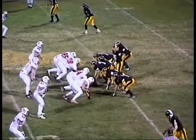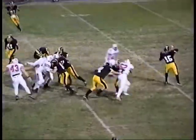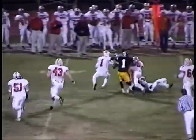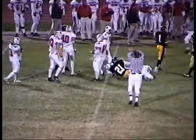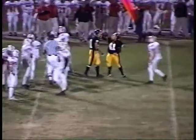Yeah, Hoeksema ran his route, Pete, and Conklin was being chased again. And Bettendorf's pass rush has been excellent, and they continue to bring pressure. Parker Quill forcing Conklin to pull up, throw off the run, and ball tipped. Excellent interception by the Bulldogs.